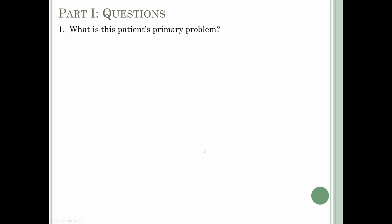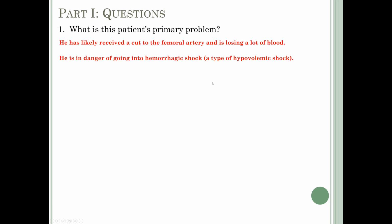So number 1, what is this patient's primary problem? Well, he has likely received a cut to the femoral artery and is losing a lot of blood. So this is one of the major arteries that supplies blood to the legs. So he is in danger of going into hemorrhagic shock, which is a type of hypovolemic shock, and this would be characterized by a large loss of blood volume due to an injury.